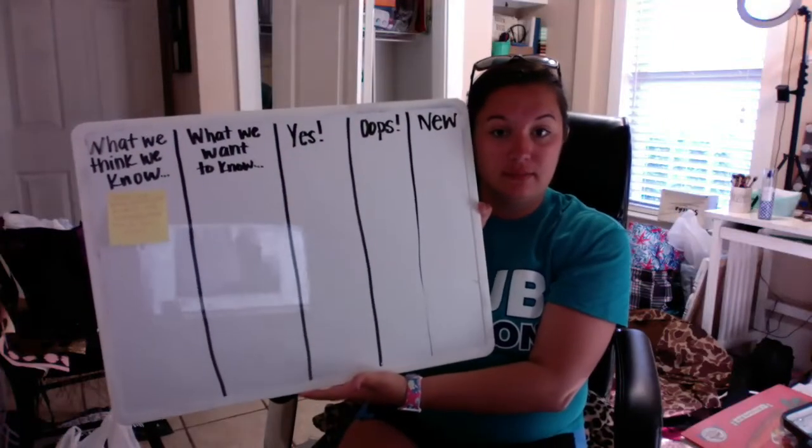Okay, so I have those columns on my chart, and we're going to think about what we already know and what we want to know, okay? So, does anybody have any idea of things that they might already know? All right. I'm going to say there are many different animals, sea animals that live in the ocean, okay? So I'm going to put this in my what we think we know. I think there are many different animals that live in the ocean, okay?